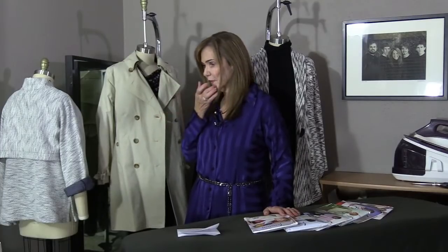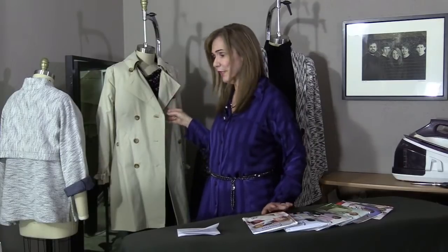After you make a trench, you can take it to a dry cleaner's and you can have it waterproofed. You might have to call around. My dry cleaners does it, but just call around and say, hey, I need a dry cleaners that will waterproof. Will you give me one? And you just take it in and they'll do that for you.